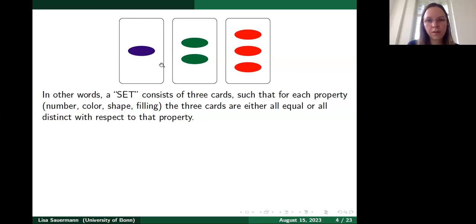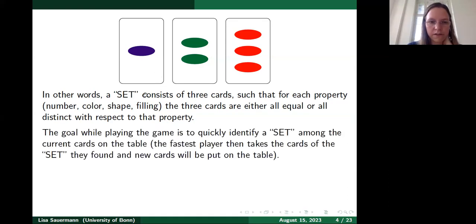So here you see the three numbers are all different, the three colors are all different, and the shapes are all the same, they're all oval, and the fillings are all the same, they're all completely filled. So in other words, to summarize the rules more quickly, a set consists of three cards, so that for each of the properties, so the properties number, color, shape, and filling, the three cards are either all equal or all distinct with respect to that property. So that's a set. So this is an example of a set, and what we saw in the last slide was also an example of a set.